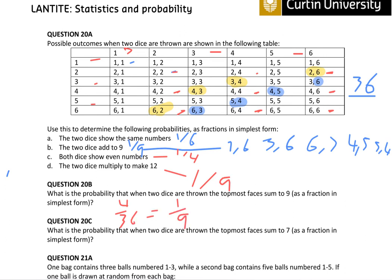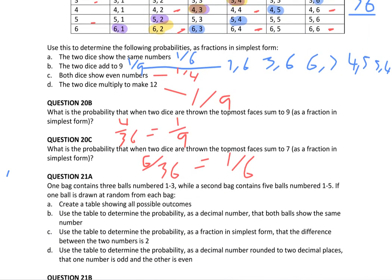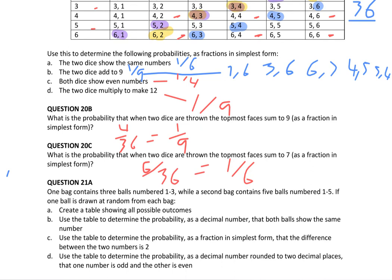What's the probability that they add up to 7? Right, now I'll use a different one, purple. So add up to 7. There's going to be a lot more of these, I believe. 6 and 1. Yeah, 5 and 2. Well, there won't be that much more. 4 and 3. 3 and 4. 2 and 5. 1 and 6. So there's 6 of them. So 6 out of 36, which of course equals 1 out of 6 when I simplify both numbers. When you know your times tables, the simplification is automatic. You don't even have to think about it.